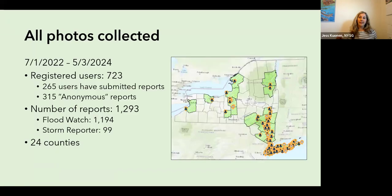So zooming out once again, just to give you an overview of the program, almost 2 years of data. We have 723 registered users. 265 of those registered users have submitted reports, and we have 315 reports that were submitted anonymously. We're almost at 1,300 reports from 24 counties, and we recently got our first reports from the Adirondack region as well.